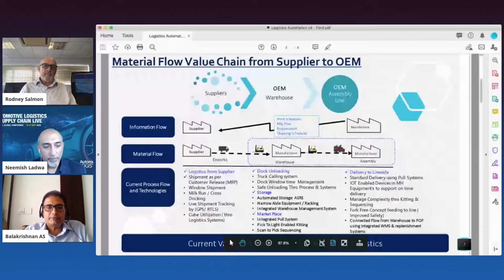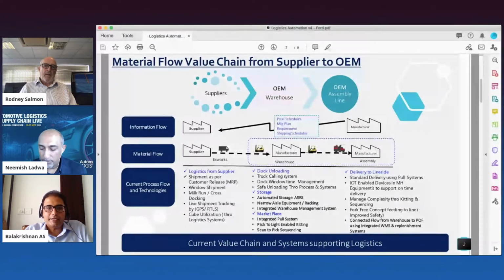Okay, so the material flow value chain basically talks about information flow, what flows from OEM to supplier, and also what flows from supplier to manufacturer, right? And we have three stages. The first stage is from supplier, it flows through the OEM warehouse, and from the warehouse it goes to the line side. And that's basically your inbound as well as your in-plant logistics, how it gets connected.